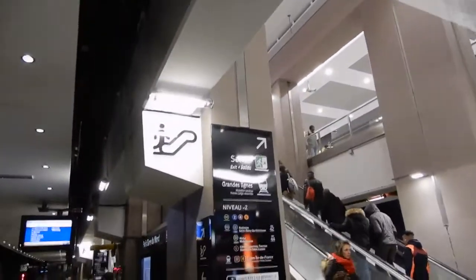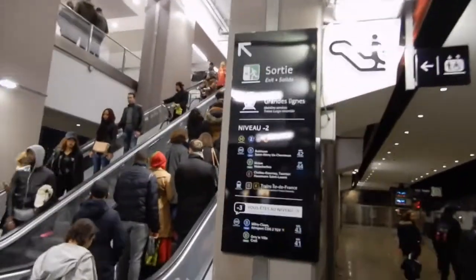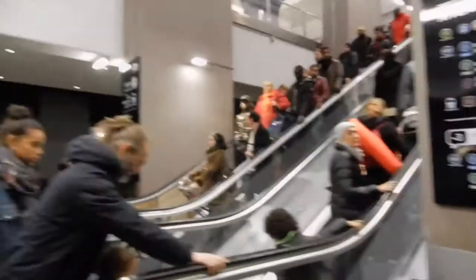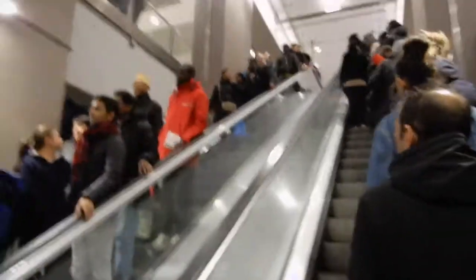So you are looking for the signs like this. Sorry, I've got a bit of glare there. I'll show you the next one. It's just a little crowded this evening. We're going through these signs, and if you see that picture of an escalator, that tells you that you have an escalator. You can also see the picture of a lift, which will give you the lift exit. So you're looking for the blue train saying Grande Ligne mainline services. That's how you're going to get to the Eurostar terminal here at Gare du Nord.